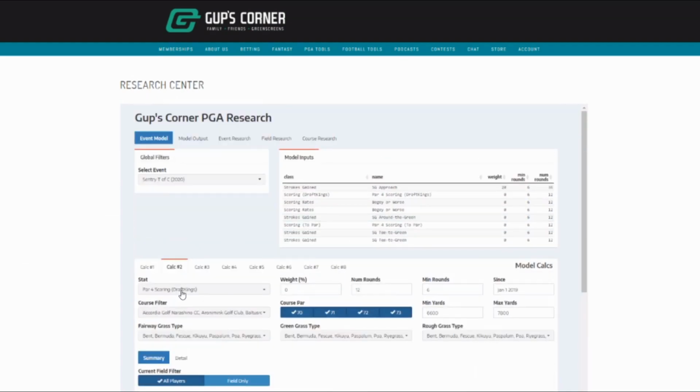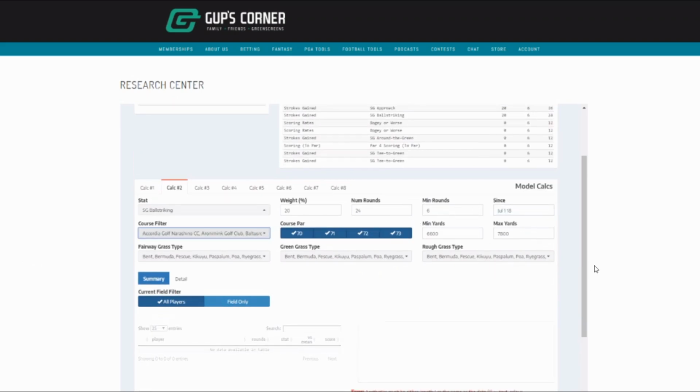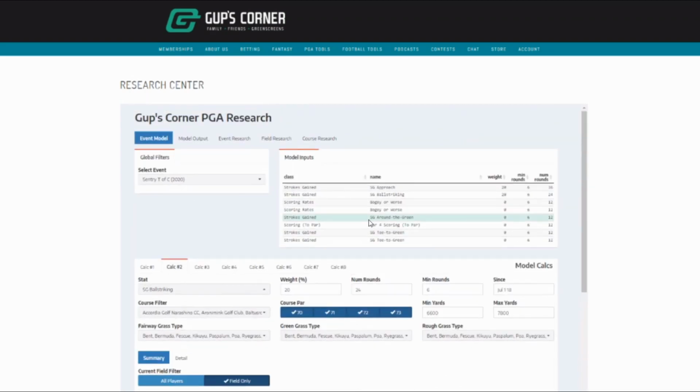So let's do ball striking as our next one. That's pretty common. So we're going to do 20%. I only want to look at 24 rounds on this one. And I'll go back to my same July 1st. You can also type it in. Depends on whichever one you want, whatever's quicker. I'm not going to mess with any of that right now, just for show. You're going to get your same spread here, field only. You'll see the change. And then it's registered up here. So it tells you 36 rounds, 24 rounds.